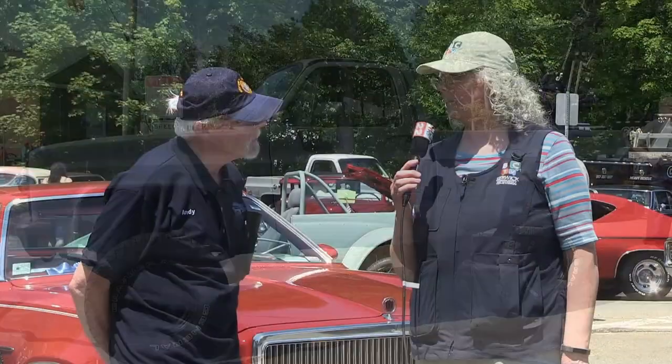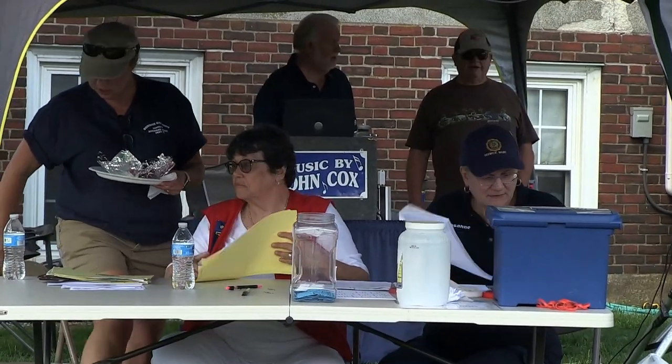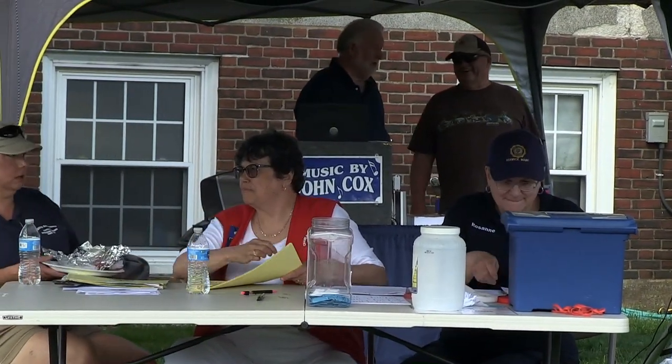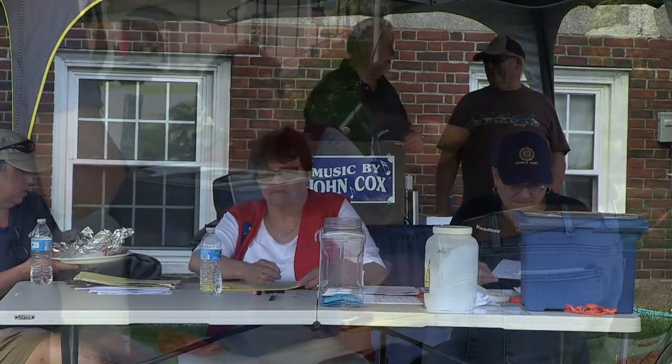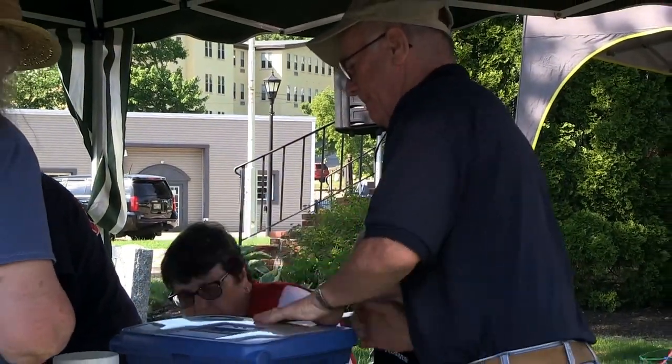So this must take quite a time to put together. When do you actually start planning for the car show? Tomorrow. Okay. And how many people help you? Most of the time, I do most of the work. I organize it, and then when the event takes place, all my little helpers show up. They take care of setting up. They take care of getting the cars parked. They take care of the registrations. They do all the hard work, basically. I don't know about that. Well, I think they do.